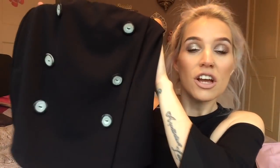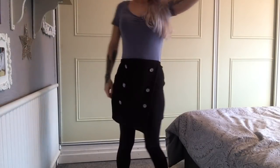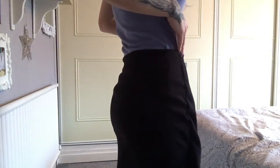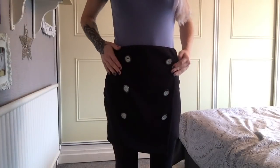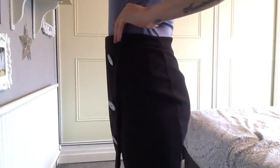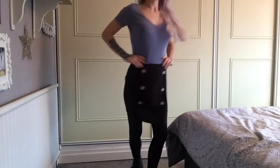So let's go. Okay, so the first item that I got was this little skirt. I got this primarily to wear in the office because it has that kind of officey, professional, smart vibe to it. I really like the button feature. Can you tell that I don't normally talk about clothes really? But yes, I like the button feature with the 6 buttons.